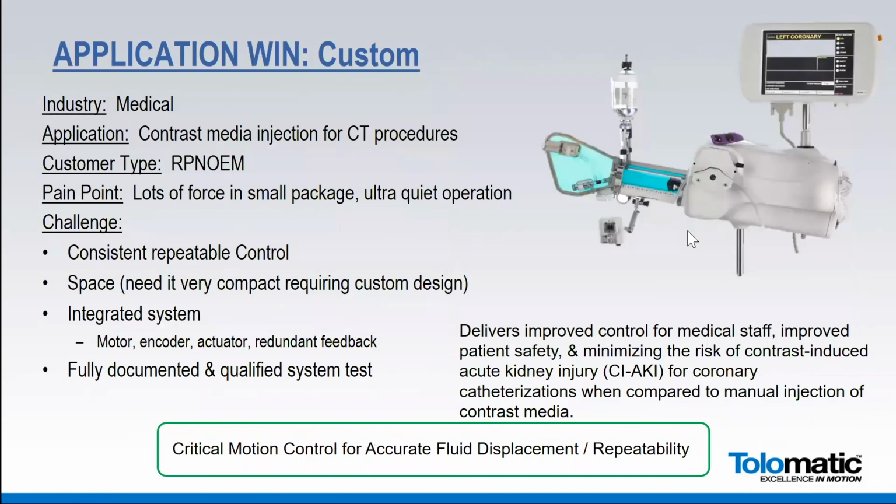Another example of a low duty cycle application that is an endurance technology one. Here is a contrast media injection for CT procedures. We are only going to stroke this actuator a couple of times a day as they do procedures, but when it happens, it's got to happen on time, as planned, and very precisely, as we're injecting fluid into the human body. So again, another example of a lower duty cycle application, but a very critical application.